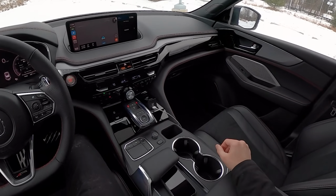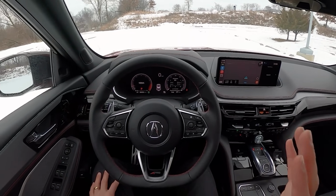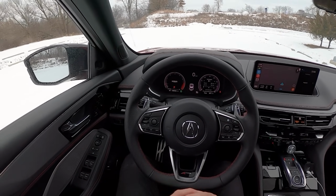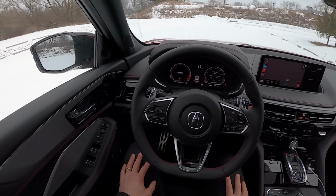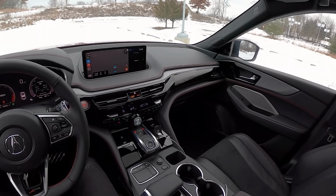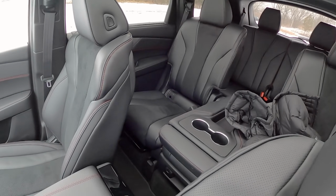We have wireless Apple CarPlay, even though we are plugged in today. And one of the best sound systems, this ELS Premium 3D Audio, is one of the best sound systems I've heard in any car at any price. It's absolutely mind-blowing. We have a lot of updates to this new MDX. This isn't going to be a full review. We'll cover that in a later video. But I wanted to give you guys some first impressions on what this thing is like to drive today.